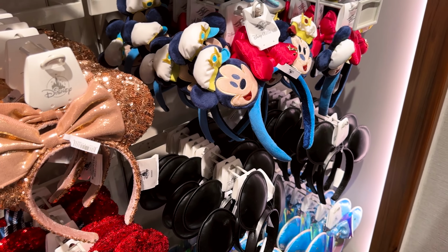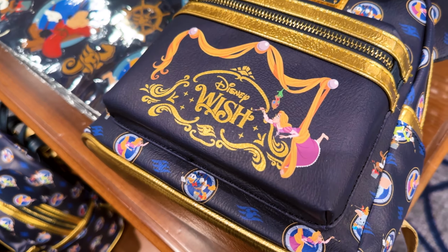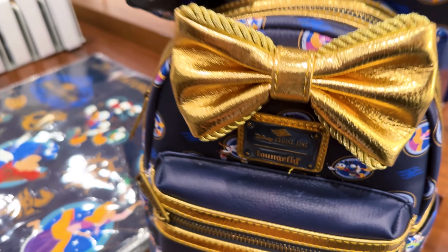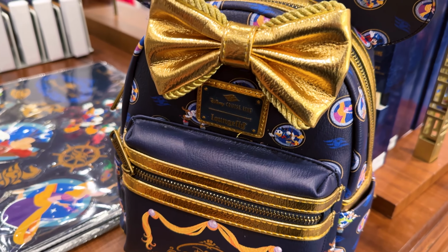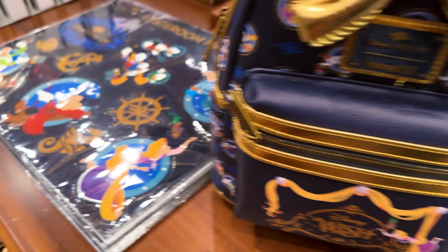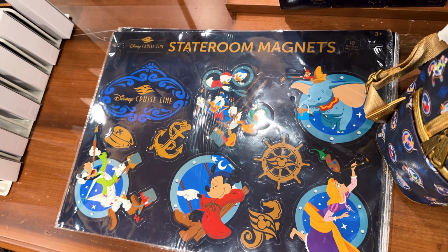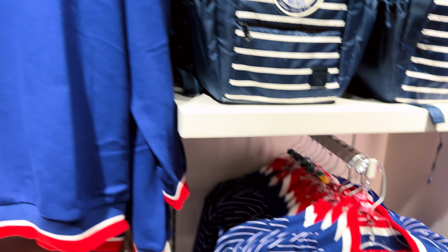Yeah. Stateroom magnets. Look at this. You're not going to believe this. Oh, wow. A lounge fly of the Disney Wish. Wow. You can even buy the magnets, look. The magnets for the doors. Yeah. Nice.